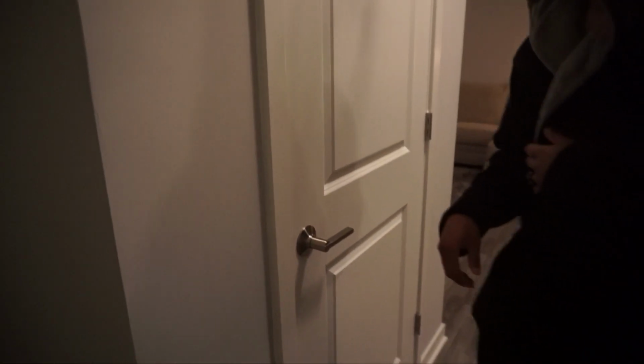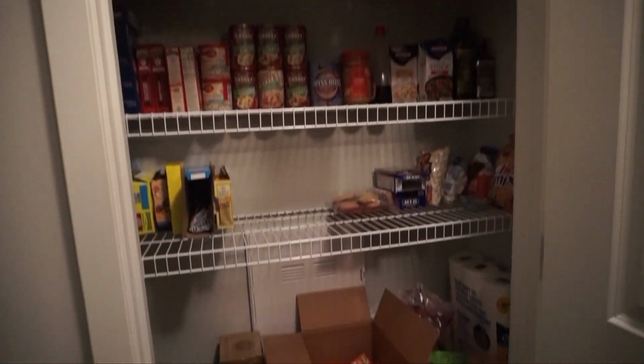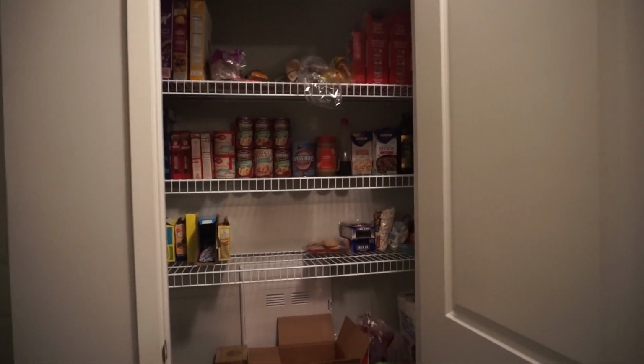Go ahead and open up the pantry, guest. Yeah, some sandwiches in here. We need some more snacks down here, you feel me? Yeah, we do. Well, this is the pantry. Go ahead and close that, guest.